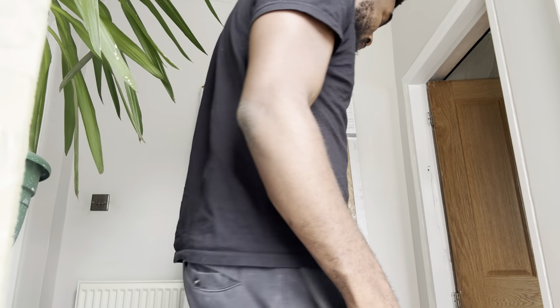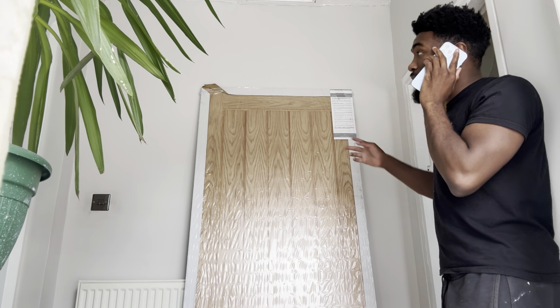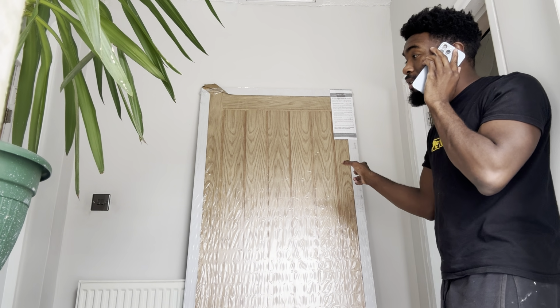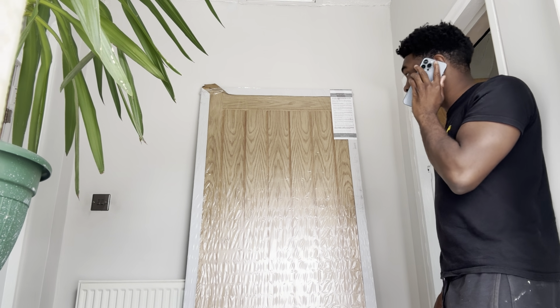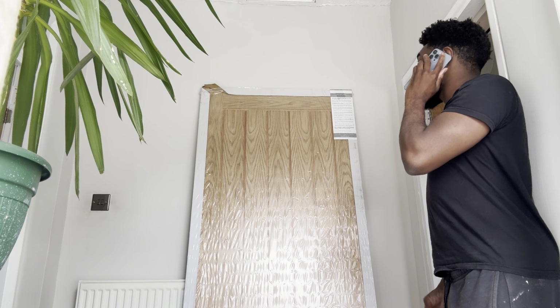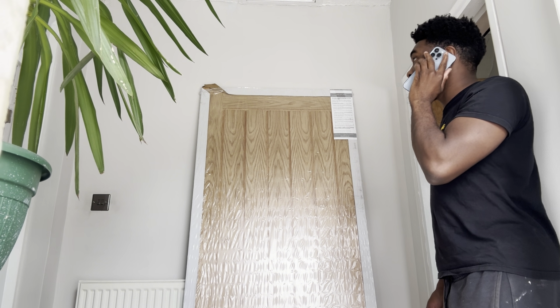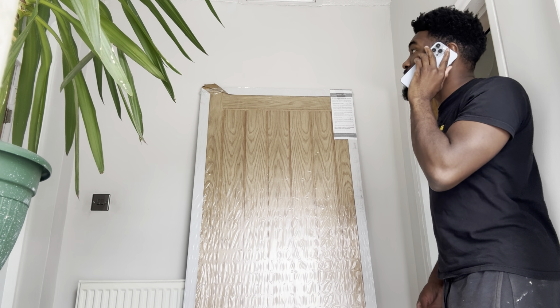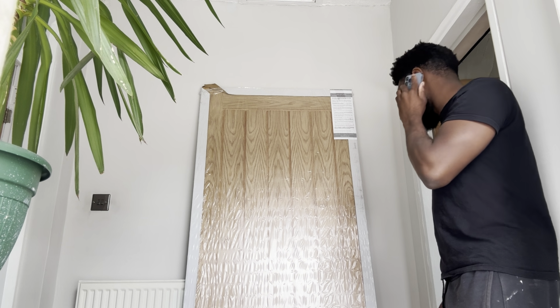Client's calling me now. Hello? I've literally measured, and I can see at the top, even if I cut it off both sides, it's just going to get damaged. You're going to see the inside. It's not going to look good. I can take it off and then glue the timber back on, but you're going to see a line going down the door and it's not going to look too good.